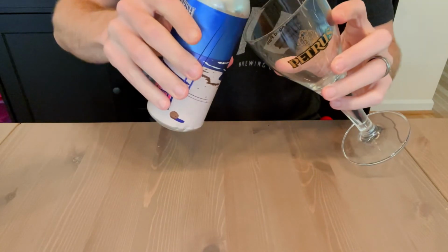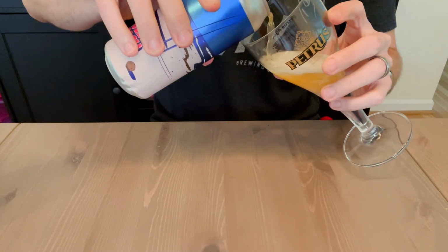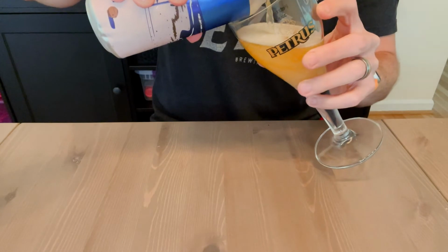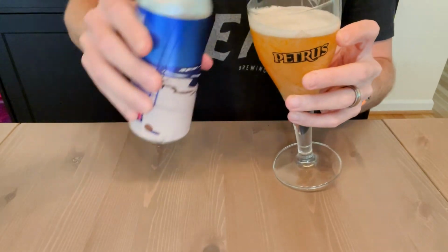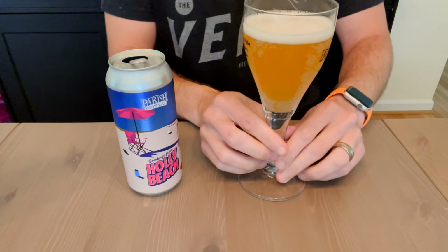So like I said, that low ABV is, I think, so important when you're in the heat of the day. Traditional Berliner Weisse is actually one of the lowest ABV styles I know of. It's usually in the 3% range. This particular example from Parish is around 5%, but it's a lot lower ABV than you see with a lot of American sour ales. So very good thing to have.